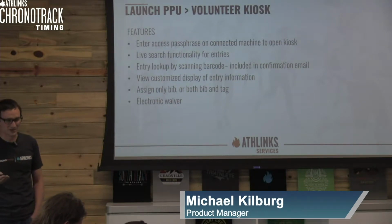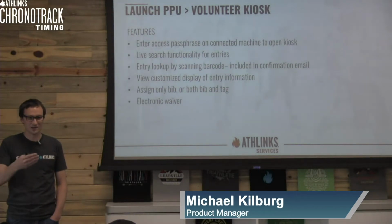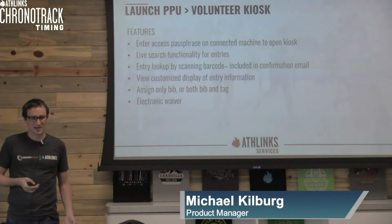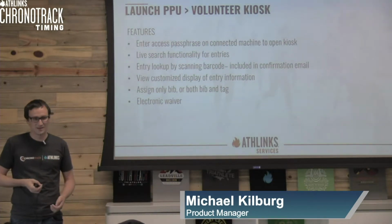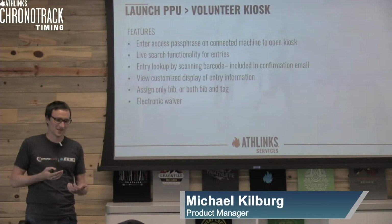As was mentioned earlier within CT Live, if someone registers, they get a confirmation email. We now show a barcode in that email. So if you have a barcode scanner that can scan a mobile phone screen, we do recommend that because that's pretty convenient.